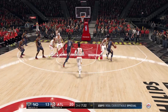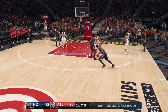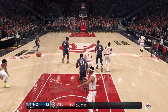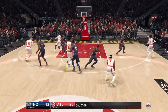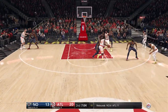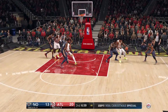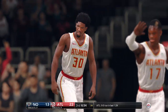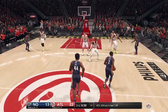Oh, excellent screen. Nine left on the shot clock. Moves around the defender. Off the screen, pulls up and shoots. Barnes is trying to get free off the pick. We're down to 9 seconds on the shot clock. Embiid for two, puts it up, able to knock it down. Atlanta's up by nine, an 8-0 run for the Hawks.